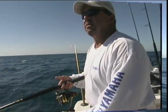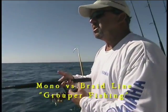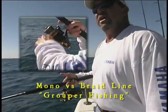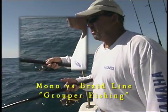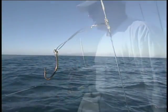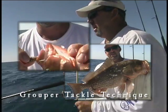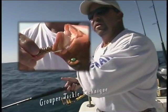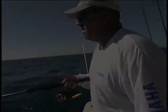So right now we're fishing in about 75 to 80 feet of water, so it's not too bad. You do get a lot of stretch with the mono. When we fish in 160, 180 feet of water, that's where the braid really comes into play. There's no stretch. With grouper, red grouper especially, their membrane is real soft, and the hook just wears a hole in their jaw, and if you're using braid, you'll pull it right out of there.